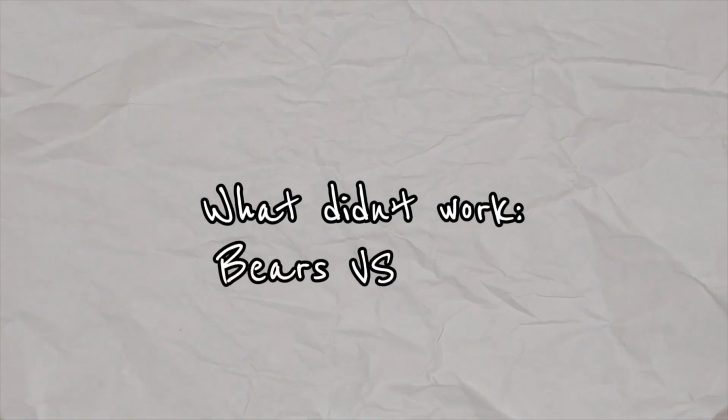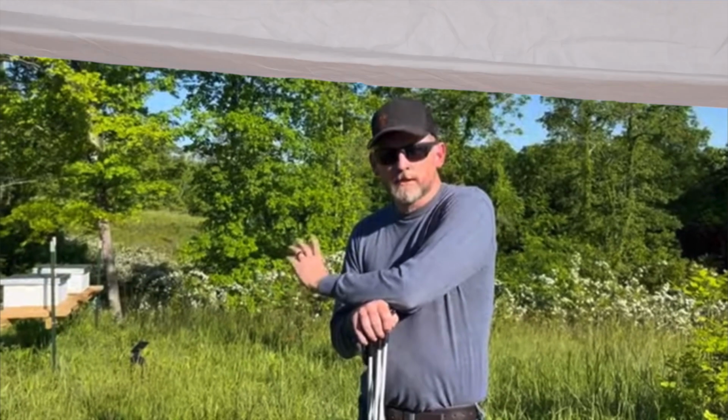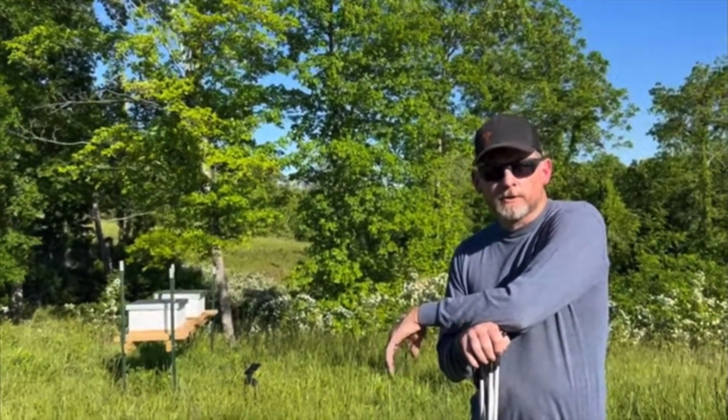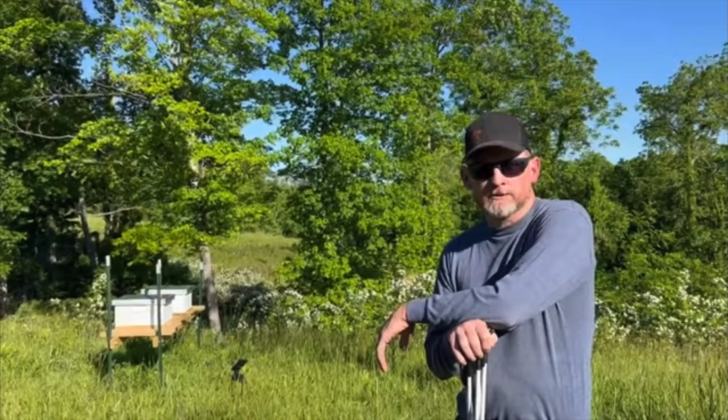With moving to West Virginia, we have learned a lot in the last year. There's a lot of new things for us. Bears in the area and on the property, whenever they feel like it, was something new for us to experience, and we got to see that as they found our bees. So when we set up our bees over here, one of the big questions we had, were we going to have a problem with bears coming by? And we did.